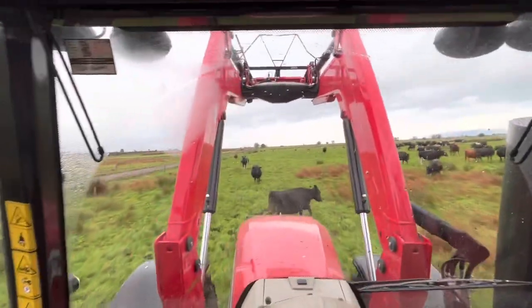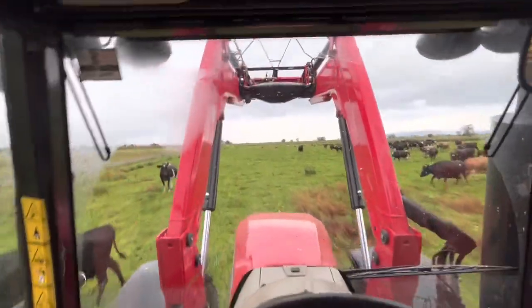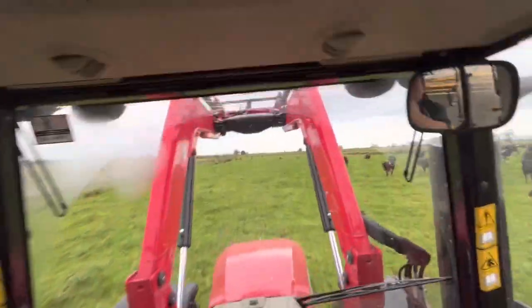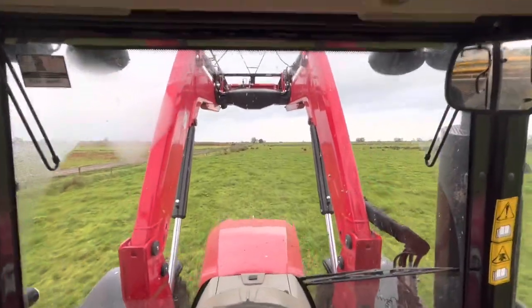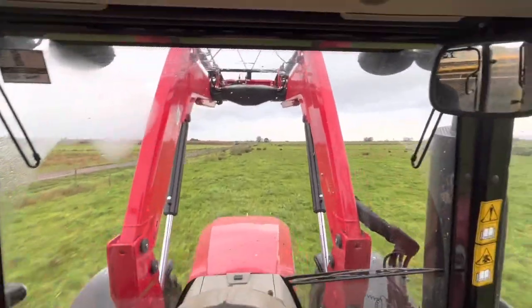This isn't the high ground yet, this is still quite soft through here. This girl won't get stuck very easily. Okay, we'll go over to the end of the paddock here and start feeding out down here, because this is the high ground and we'll work our way back towards the gate.